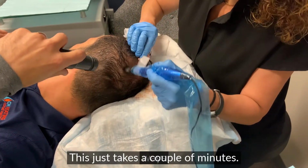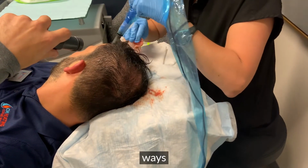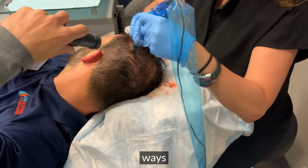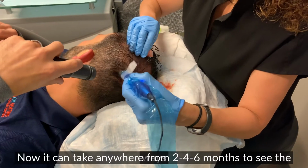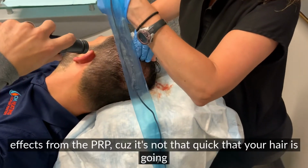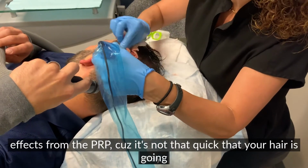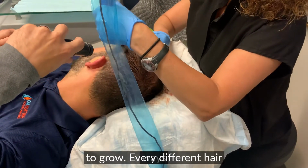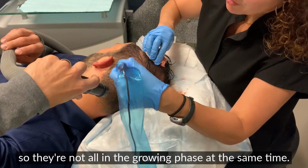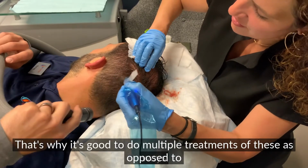Anyhow, this just takes a couple minutes. You can see his skin is getting pink, and that's what we like. We like pink skin. Now it can take anywhere from 2 to 4 to 6 months to see the effects from the PRP, because it's not that quick that your hair is going to grow. Every different hair follicle is usually in a different stage of growing, so they're not all in the growing phase at the same time, and that's why it's good to do multiple treatments of these as opposed to just one.